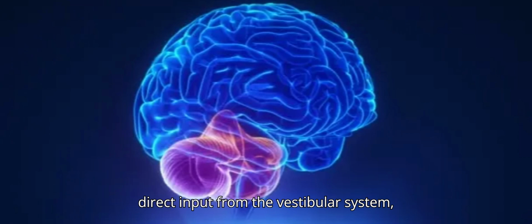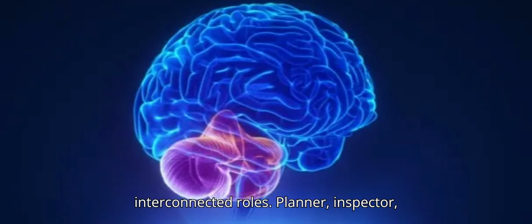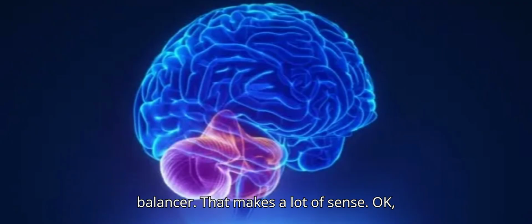It gets direct input from the vestibular system, the balance organs in your inner ear, and sends signals right back to the vestibular nuclei to maintain equilibrium and stable vision, essential for just standing and walking around without falling over. 3 distinct but interconnected roles: planner, inspector, balancer. That makes a lot of sense.